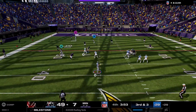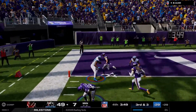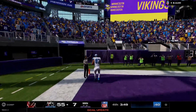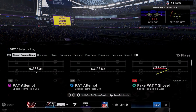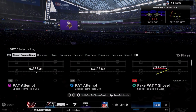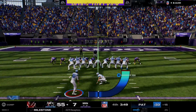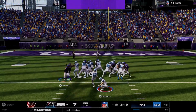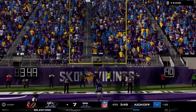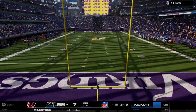Off play action, Goff. Has it at the 7. Touchdown, Detroit. They'll set up here for the point after. The point after splits the uprights. And the Lions tack on 7 more to their lead.